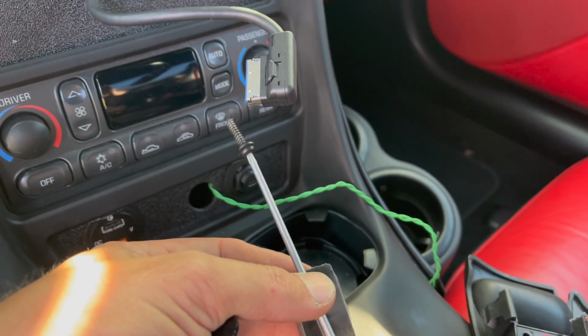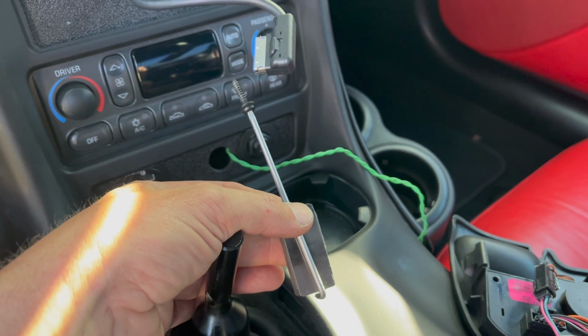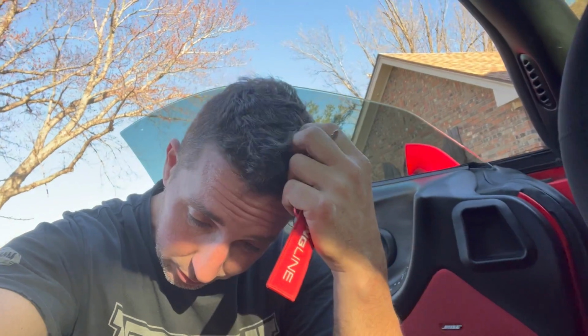Ooh, I can wiggle it a little bit. Look at that, not going anywhere. Yeah, creative tools. That was it. That was my problem. It was the ignition switch and the dirty contacts.